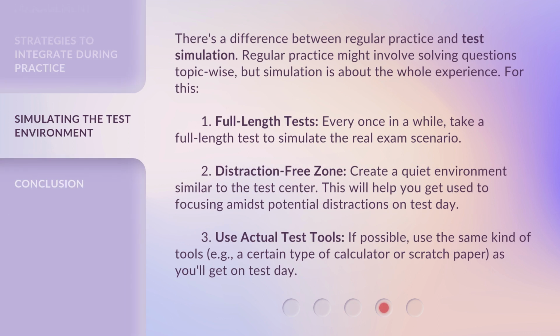There's a difference between regular practice and test simulation. Regular practice might involve solving questions topic-wise, but simulation is about the whole experience. For this: 1. Full-length tests. Every once in a while, take a full-length test to simulate the real exam scenario.